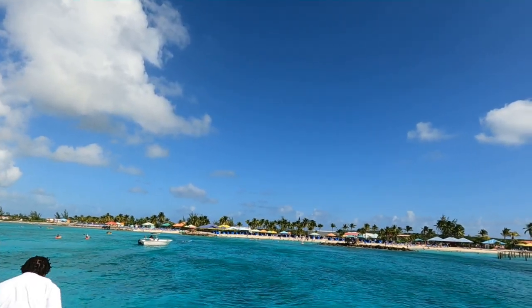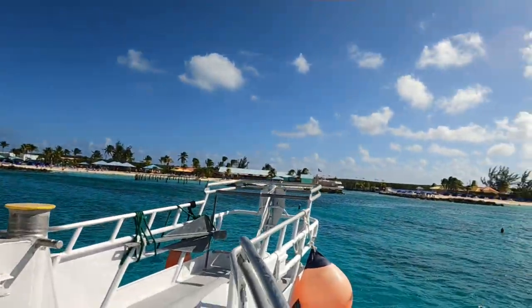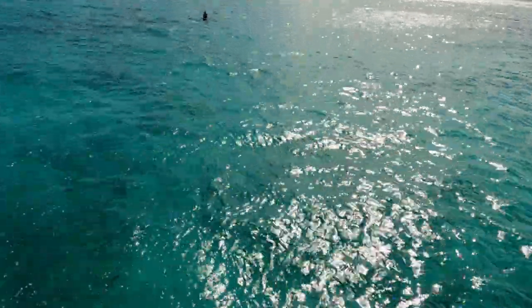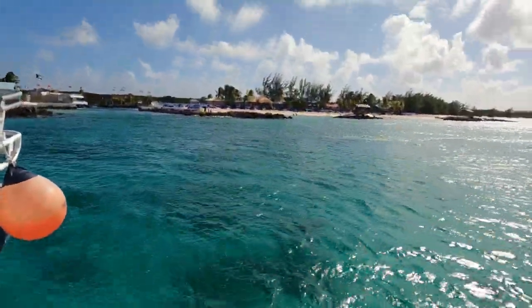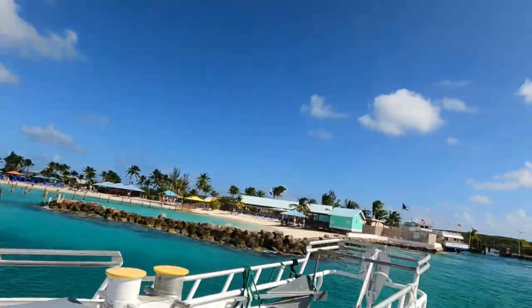Guys, we're almost here, and check out this beautiful beach. The views, the camera, the video, it does not do justice. Wow. If you're a beach girl like me, you know the feeling of just seeing this view. I absolutely love it. Qué belleza.